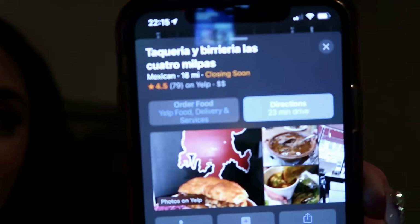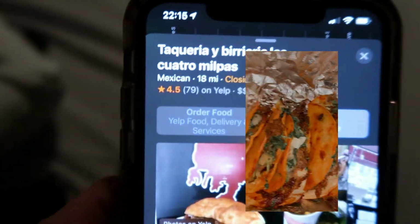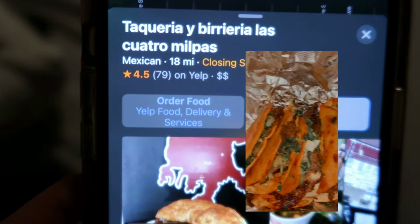Where is they right here? Actually, you know what? They're gonna see it reversed. But all right, y'all. So it's this place here in Minneapolis, right?